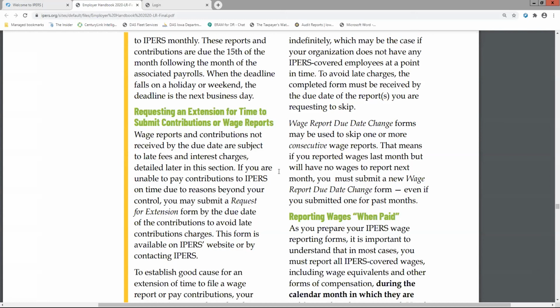Whether they grant that request or not, they will send you a letter letting you know whether it's granted or whether they declined it. But it's always a good idea to send that in. The worst they can say is no, but they will work with employers that aren't frequently sending in those waivers of late fees or interest charges.